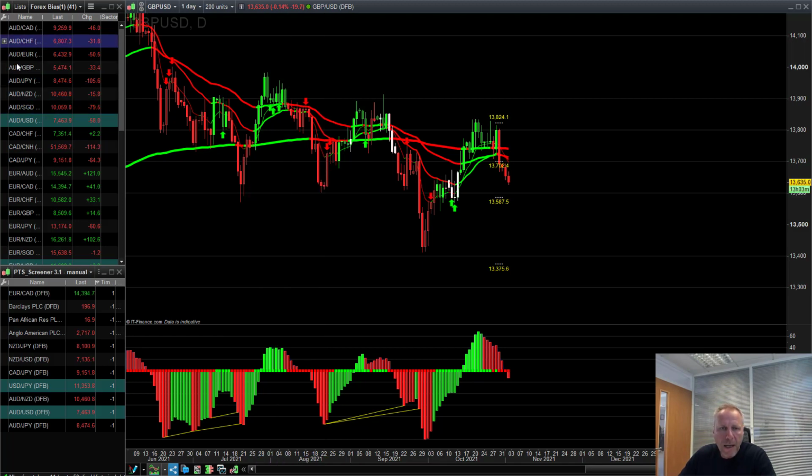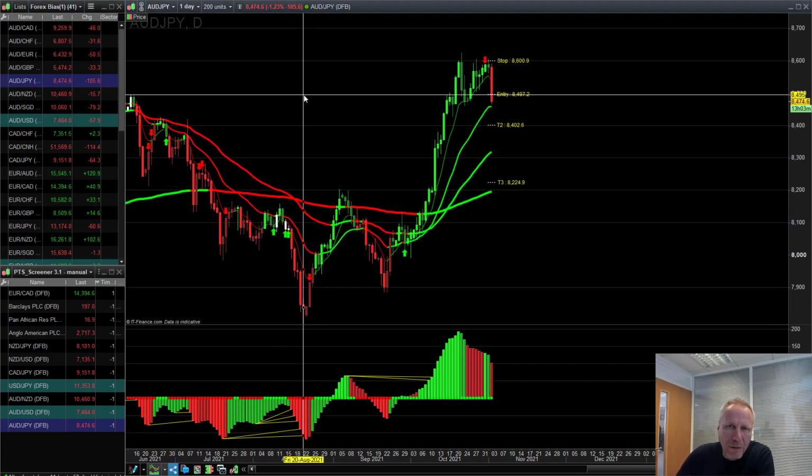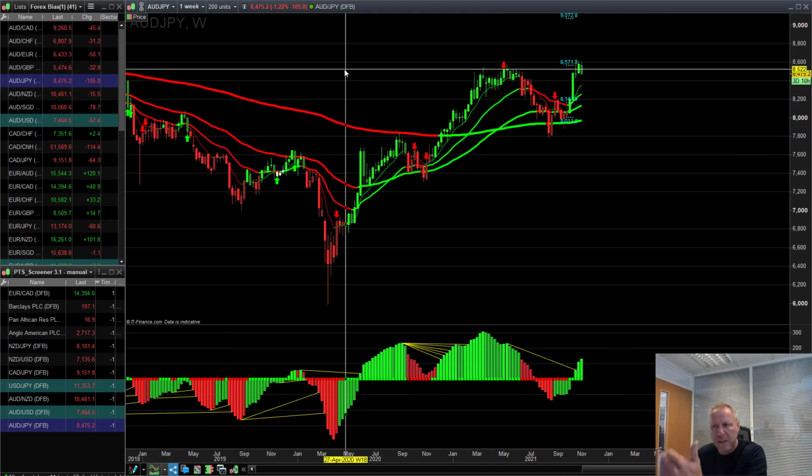Now, what about things like the Aussie yen? Let's have a little look at the Aussie yen. Why was this a short side trade? Why was the pound versus the Japanese yen a short side trade this week? We've got to go up to the weekly chart because that gives us the bigger picture, doesn't it?